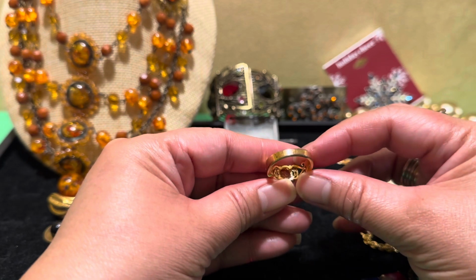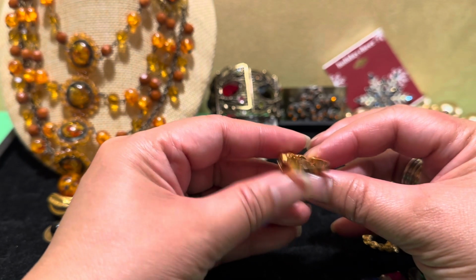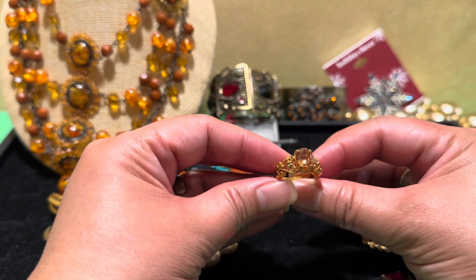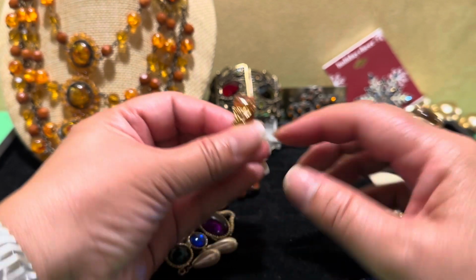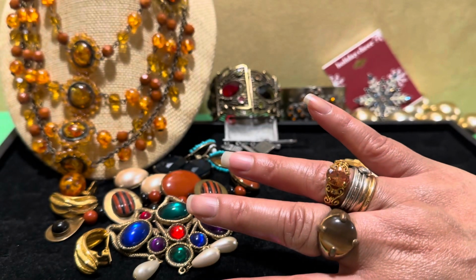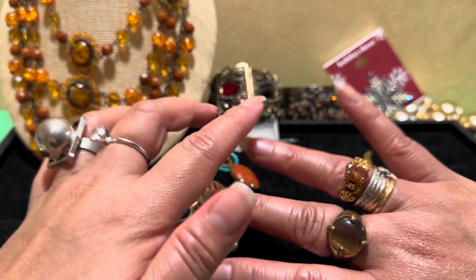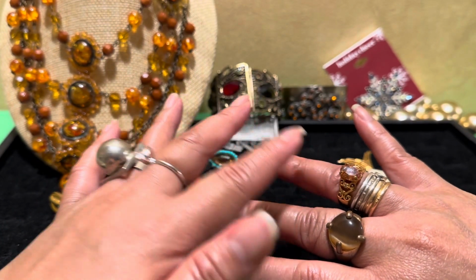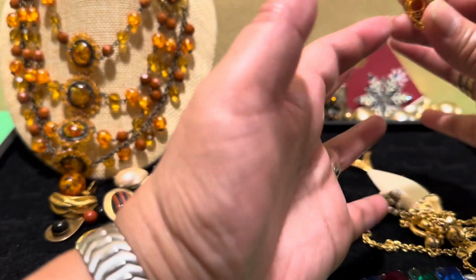I didn't realize it has a lot of scratches, and it's not marked, it's not even KG or something. But I just love the, is it Art Deco style. Look at that. It's citrine or topaz. I love the Victorian style. It's not Art Deco, it's like Victorian, whatever.